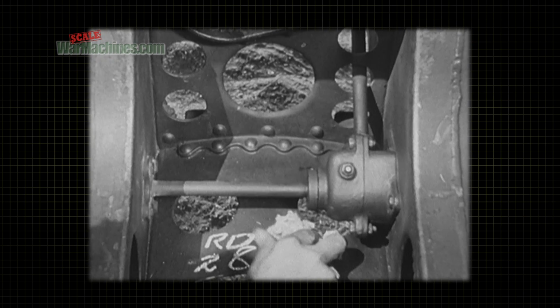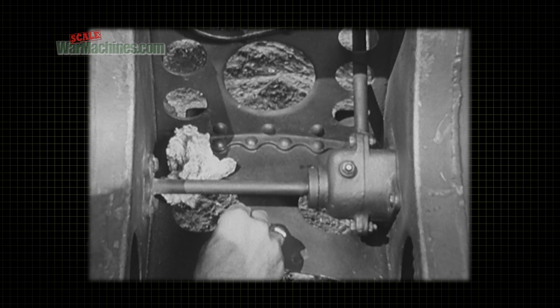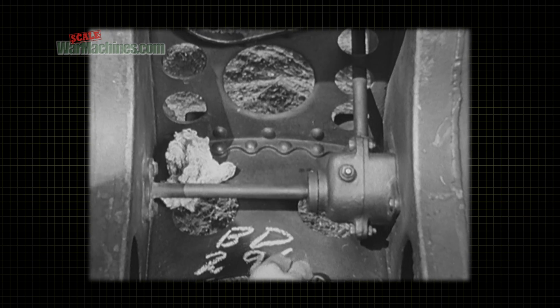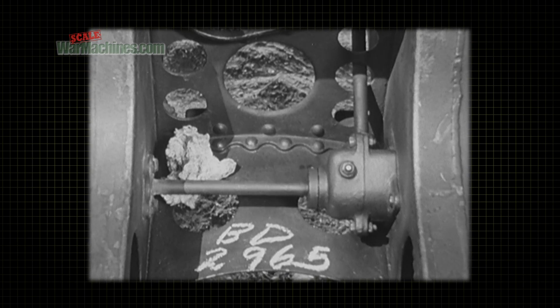The referred deflection is now discarded as no longer useful. In its place, the gunner records the base deflection. This is the deflection from which he will make deflection changes, and this is the deflection he records so that he will not forget it.